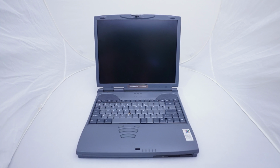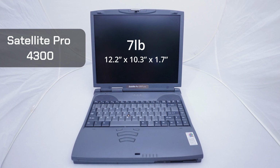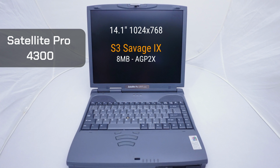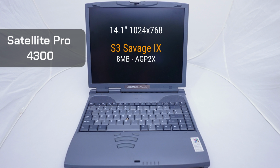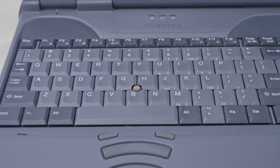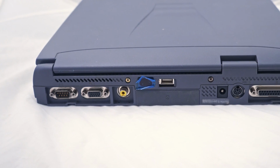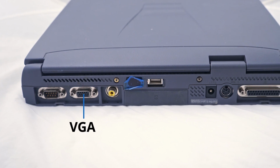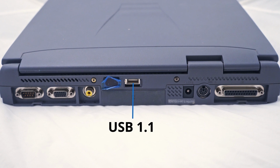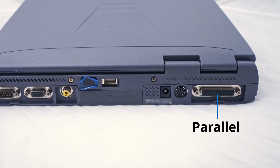The Satellite Pro 4300 is the heaviest at 7 pounds, but provides the most extensive set of connectors and features. It sports a 14.1-inch active matrix display with a native 1024x768 resolution driven by an S3 Savage IX with 8MB of SG-RAM. Below the stereo speakers lies the same 85 keys keyboard with an acupoint device consistent with the other laptops. On the rear, there's a serial port, VGA port, RCA composite TV out, an infrared receiver, USB connectivity, a docking connector, the power socket, a keyboard-mouse combo port, and a parallel port.